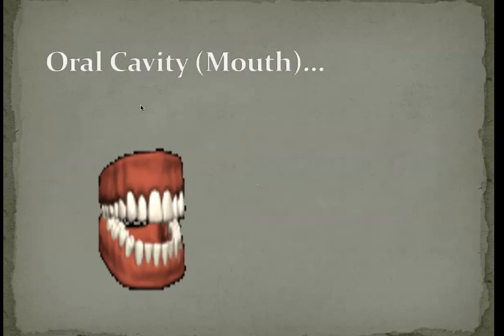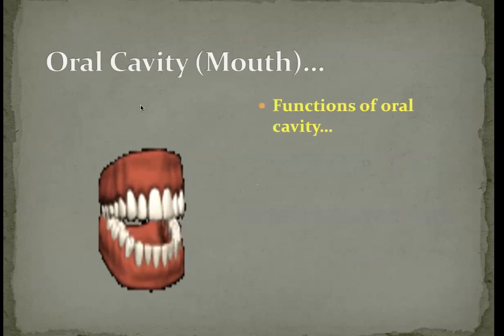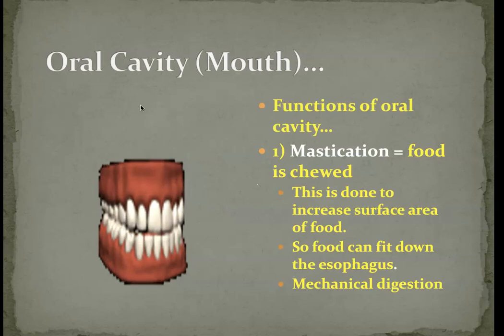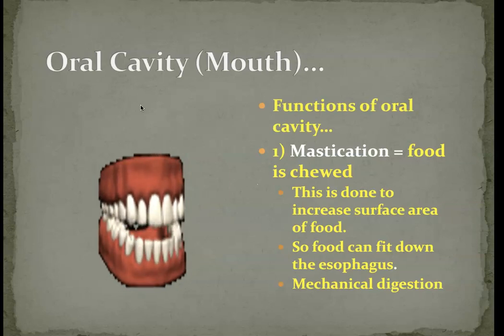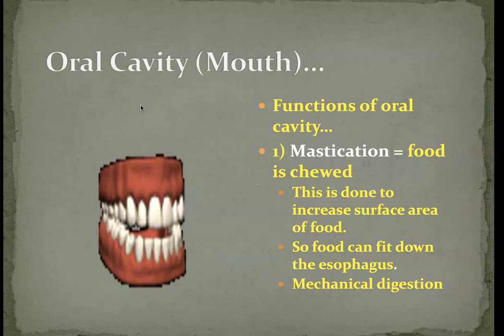All right, so we're going to start in the mouth. You consume food through your mouth. What are the functions of the oral cavity or the mouth? Mastication, which is not a bad word. It just means chewing. So this is mechanical digestion. It's just the technical word for chewing. Now, why do we have this? One, so you can swallow it. A big cookie is not going to fit down your throat or fit into your esophagus.